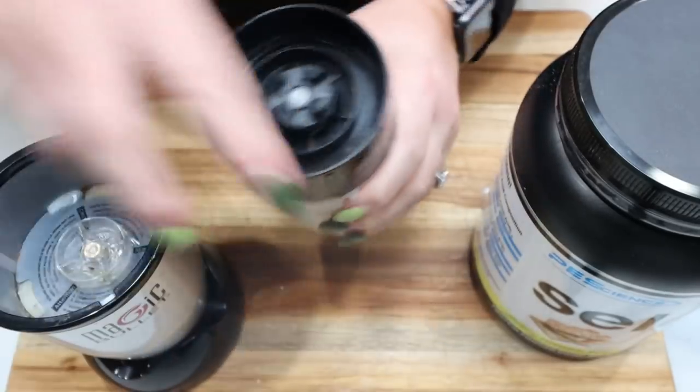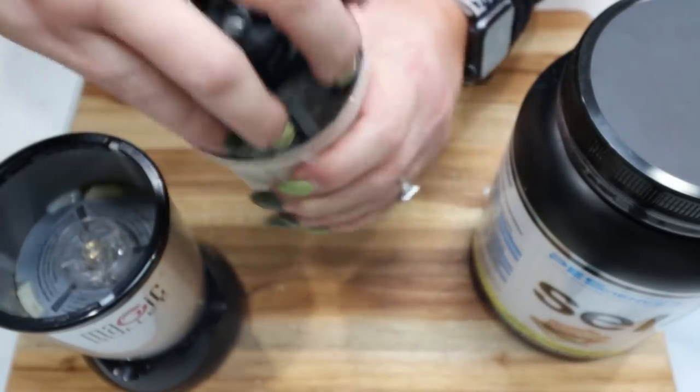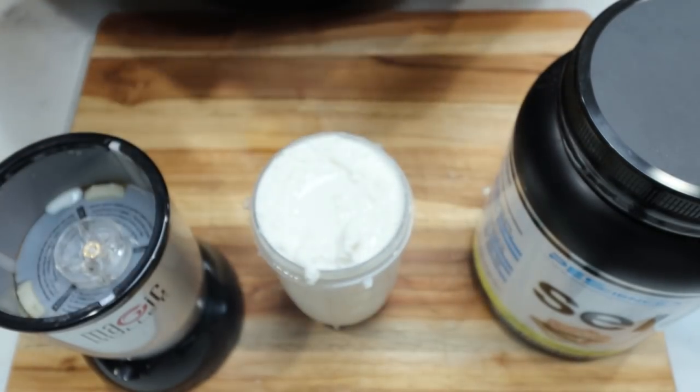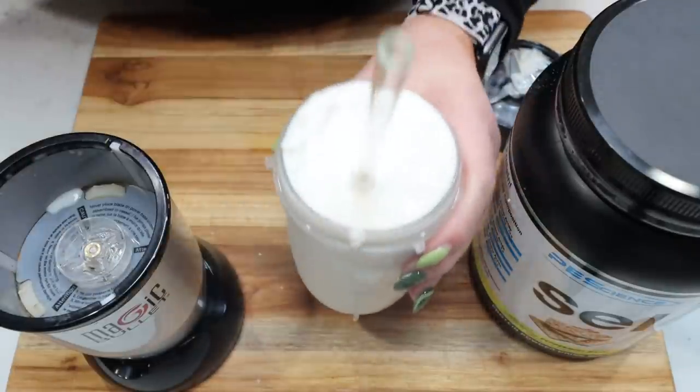So I ended up adding just a tiny bit of water. It was super thick. I probably added a little bit too much ice. Yum! I'm so excited to try this. So this is real life. We're not going to be fancy. We are going to drink it right out of the magic bullet cup. So here we go. Official first time tasting this protein powder. Oh my goodness, this is so good. This tastes like peppermint bark, like what they sell at Trader Joe's or for the holidays, the white chocolate with the peppermint chunks. Oh my goodness.